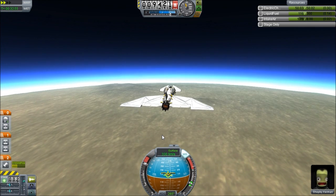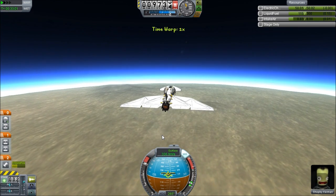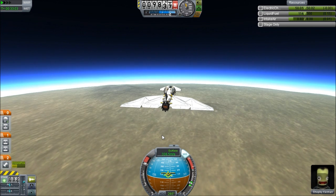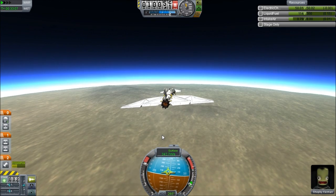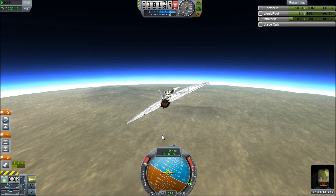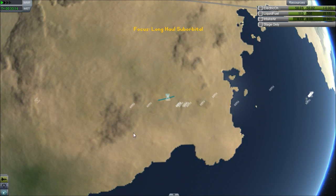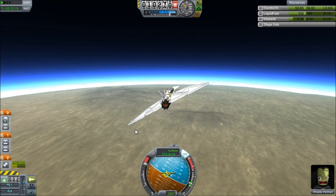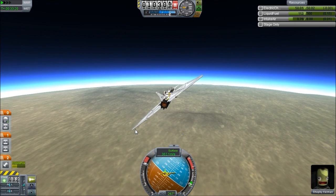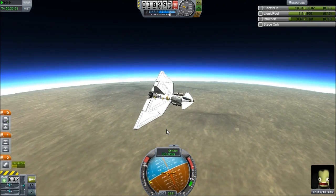Okay, I had to go with a suborbital scenario. Basically, an aircraft launched on a missile, and I think I see the temple. It's over this way, in case you're ever looking for it. I do believe I see me a temple. Uh-oh.